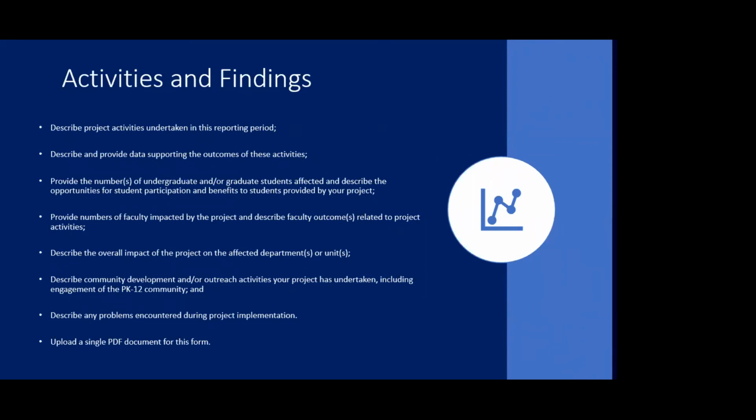And just like your Logan proposal submission process, when you go into the reporting module, you're going to have each one of these broken down in a separate line. And when you enter these activities and findings, they are going to come out number 1, number 2, number 3. But this is where you're going to follow these questions here, and they're going to be on each section for the reporting on your project.